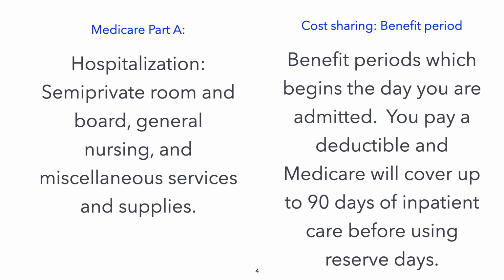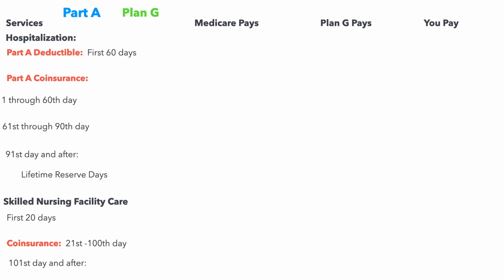Part A is your hospitalization, semi-private room and board, general nursing, and miscellaneous services and supplies. It's measured by benefit periods instead of calendar years, which is something we can explain in a different video. But let's take a look. So whether you're in the hospital one night or up to 60, Medicare is going to pay the entire bill except for the Part A deductible of $1,556. But because you have Plan G, it's covered and you pay nothing.